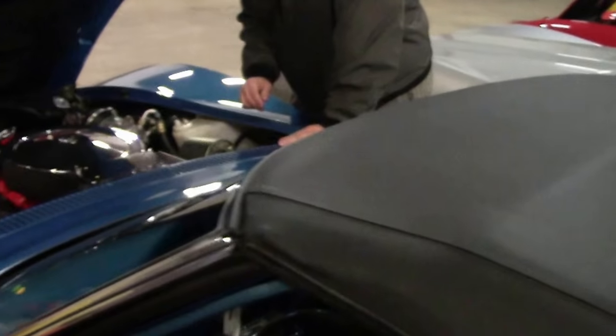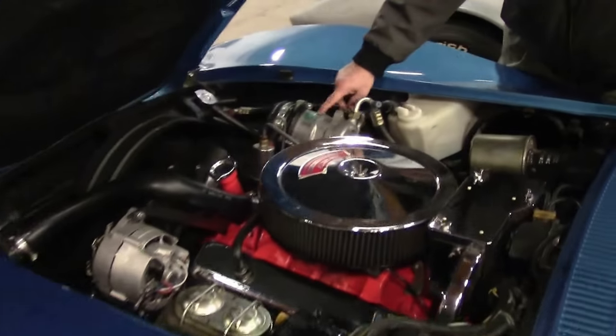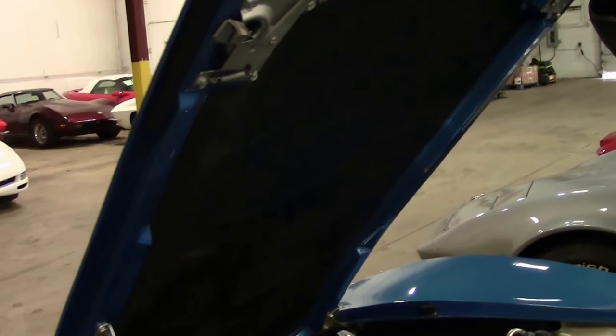This is a power steering, power brake car. I do want to point out the shielding looks almost brand new on the car. It has a vintage air system, so the AC will be nice and cold. A really nice engine compartment. It's been kept very nice. Looks like I have newer hood releases as well.